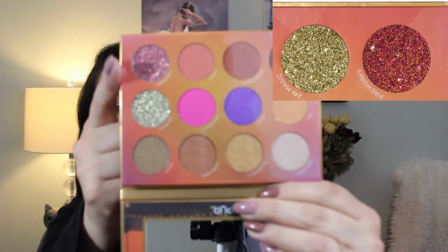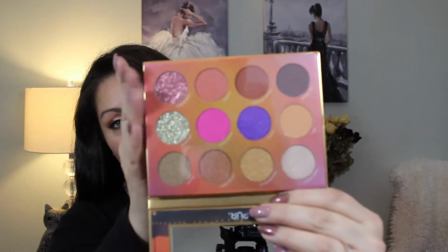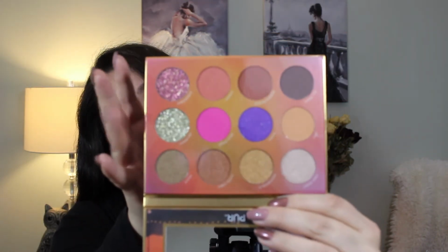This is going to be one that looks summery and really nice to use for the summer. Ooh, it has some actual pure glitters. You're getting two glitters, like actual glitters here, and then the rest of them are shadows. So these are going to need to be used with some glitter glue.